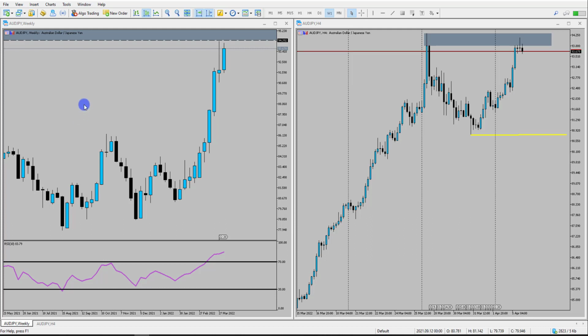Now, we did have an RBA meeting recently, and they held rates at 0.1%. We did discuss this in the week ahead analysis, discussed that it could bring some disappointment to investors, considering the fact that the RBA have been talking about hiking rates for some time now. So it's definitely something that I think we could start to see a little bit of downside from.